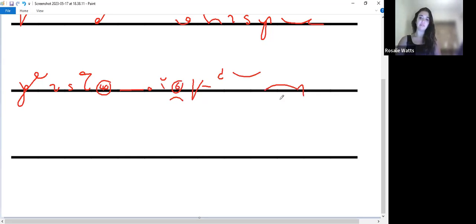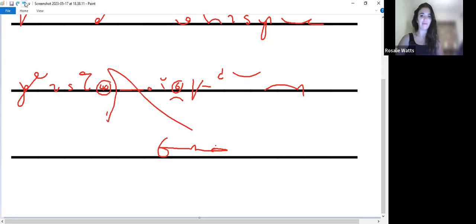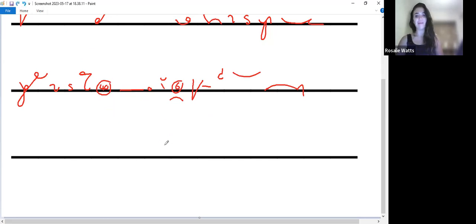More examples of when we can shorten than as part of word groupings. For example, we have better than. So better than is BTR and N, and this would say rather than.